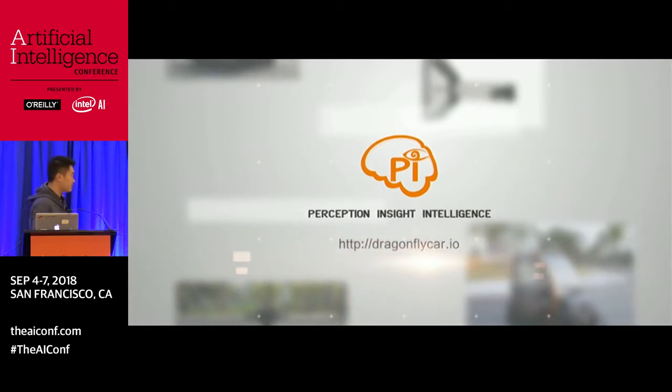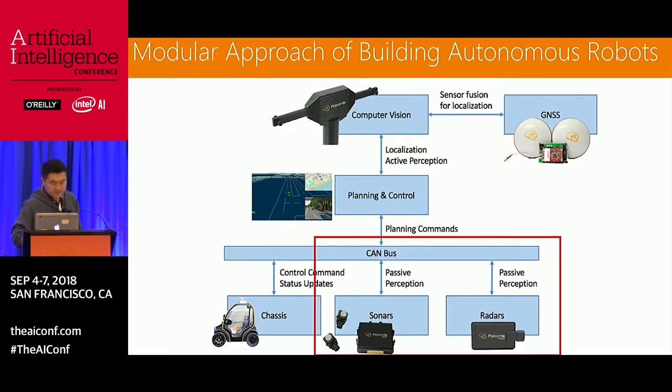So good, now we have one module that combines localization, and one module for perception, active perception. So that's done. The second part we're going to look at: now what if we need reliability? What if one module fails? Say you fail to detect a person in front of you, what do you do? You have two more lines of defense, the sonar and the radar.